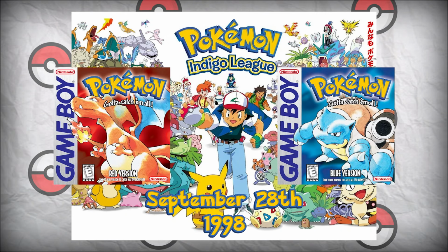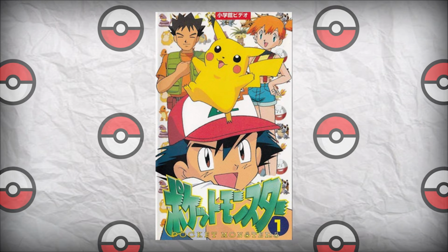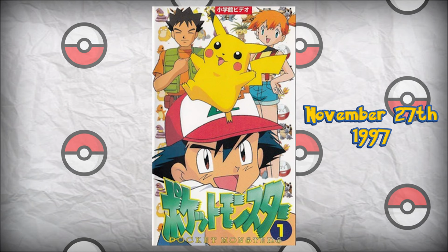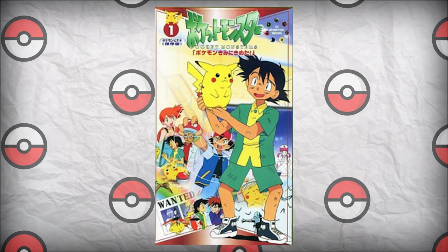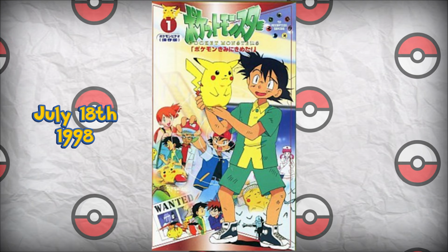In fact, 20 days before even the original Red and Blue video games released in the West. The VHS rental release for the first 3 Pokémon episodes in Japan was on November 27th, 1997, a good 10 months before the English air date of Pokémon, with the VHS home video release of the first 2 episodes coming out on July 18th, 1998, still a good 2 months before the English Pokémon air date.